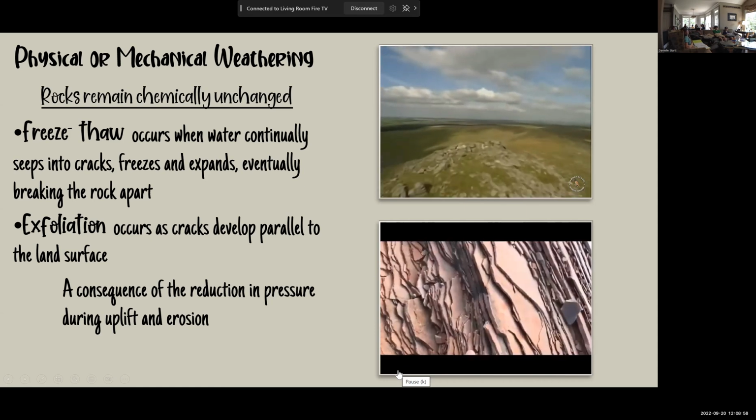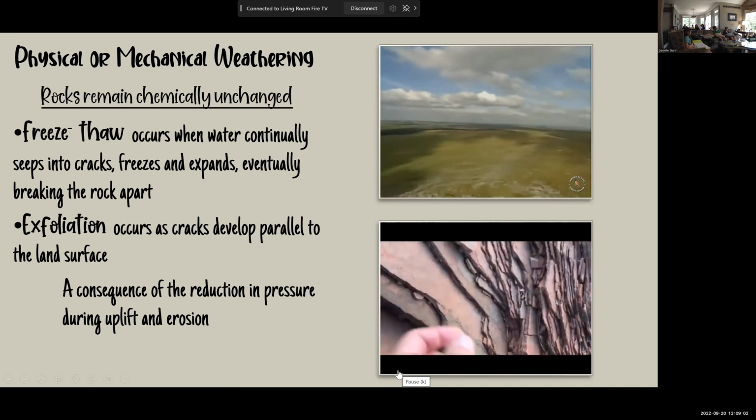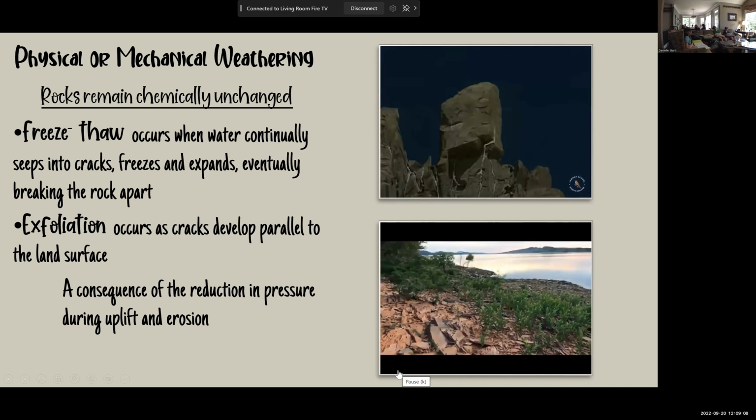So you can see those sheets that peel off? If you've been to Stone Mountain and walked up it, you've seen it. It's like big chunks that are coming off in sheets, right? So that's exfoliation.